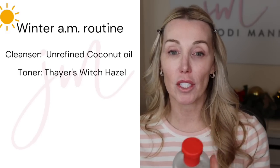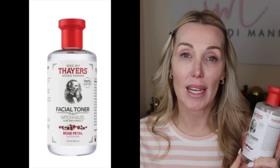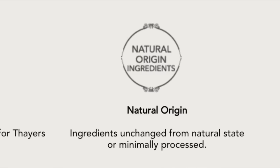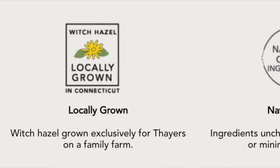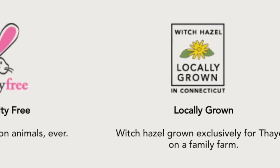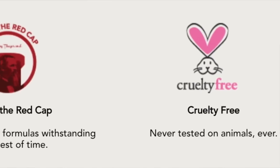Now, one of my favorite toners, and this may or may not surprise you guys, is one of the top rated toners and has been for years. The Witch Hazel is produced by a small farm in Connecticut, specifically and exclusively for the Thayer's family. This is a family-owned business, and it has been since 1847. There's not much to this. It's a very simple toner, and I love it because it does not contain any alcohol.